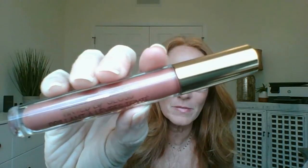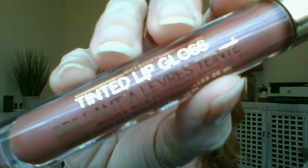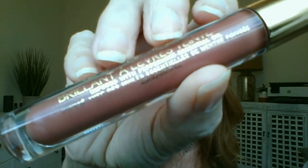Here's something else I want you to communicate with doTERRA about, right? I always want to get my way. I want you to email product support at doTERRA and ask them to try to get the tinted lip gloss that we've gotten at Christmas time as part of our regular line. It's gorgeous. I love it. And I want to have it all the time. If you've gotten this, email doTERRA, product support or service, product support at doTERRA.com, service at doTERRA.com.